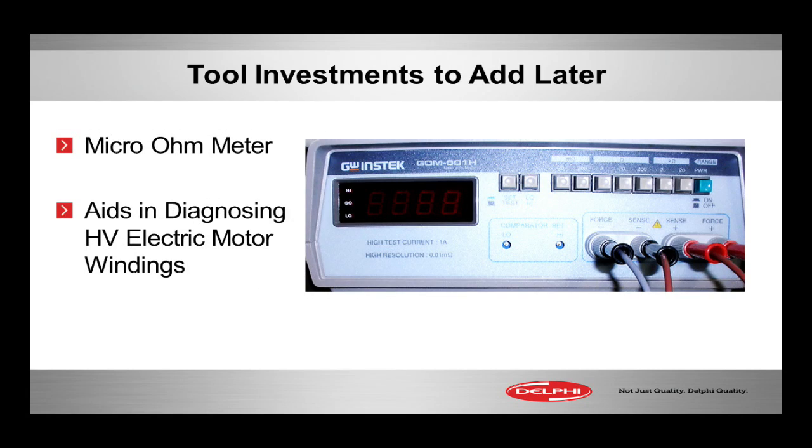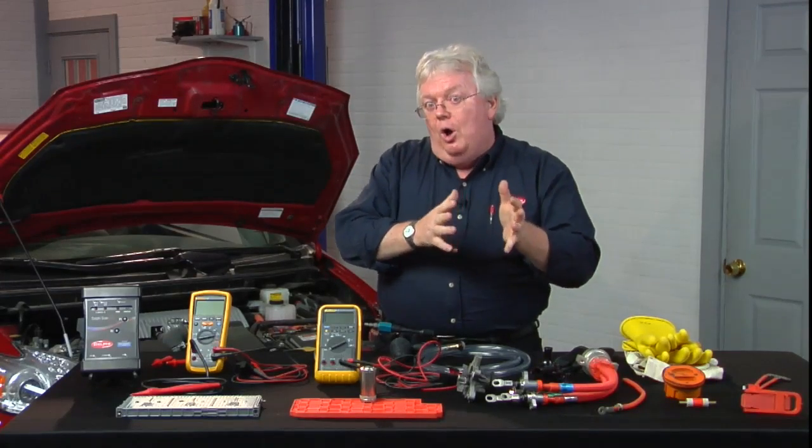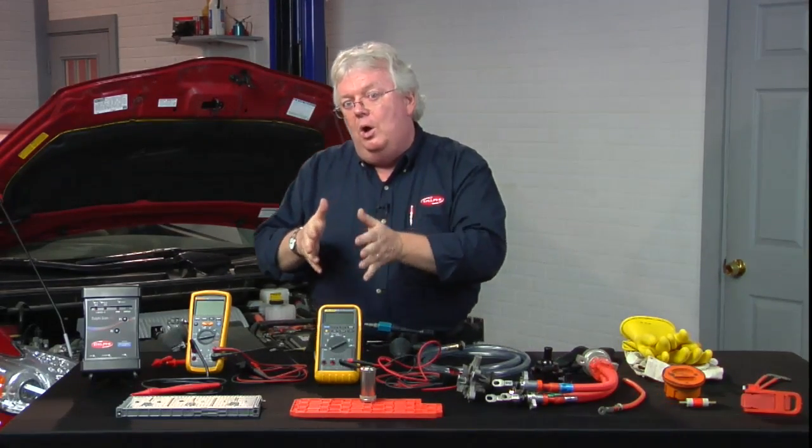Also, in addition to mega ohm meters, we have something called a micro ohm meter, as you see here on the screen. The micro-ohmmeter, mine cost about $350. It measures resistance down into the tiny thousandths of an ohm. So not just 0.1 ohms or 0.01, this is 0.001.